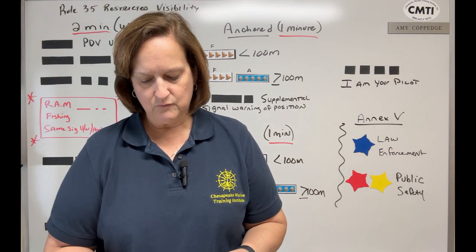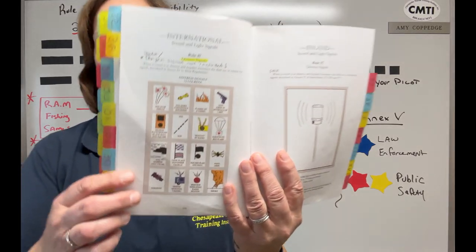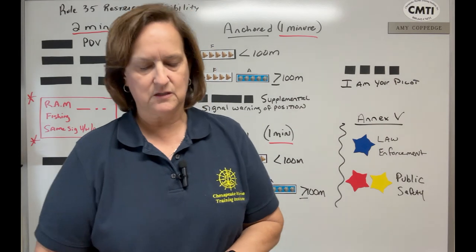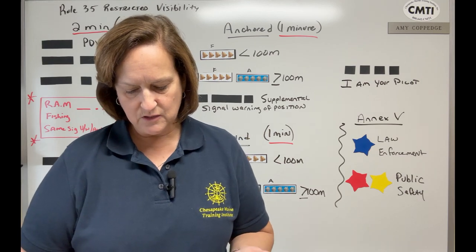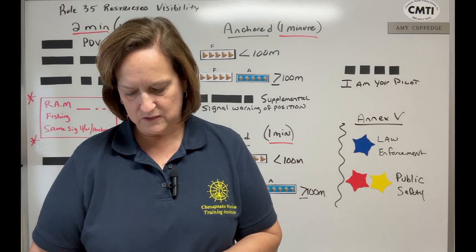Now, Rule 37 is your distress signals. So if you look at your book, you'll see a whole bunch of pictures here. So you definitely want to get to know those. That would be a fairly easy question on the test if you're familiar. So distress would be red star shells, continuously sounding your fog signal, so putting it on and leaving it on.